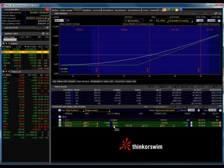Now in this case, we're covering the 1,000 shares of stock with exactly an equivalent of 10 contracts, or 1,000 shares protection of the stock with a put option. A put option will increase in price as the stock moves lower.